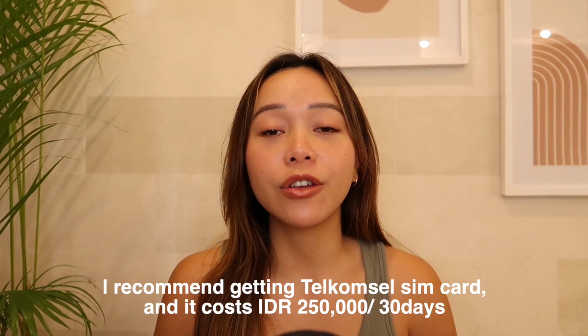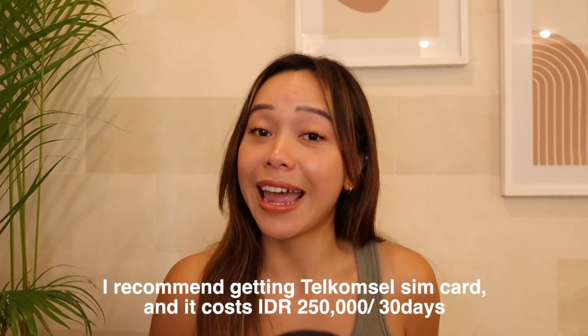Another thing that I would recommend is to get a local SIM card. I know most people will say to not get a SIM card at the airport, but in this case, I do highly recommend that you get a SIM card at the airport. If you're going to go with Gojek or Grab, it will save you a lot of time and headache. Not every SIM card provider here is available for foreigners, so you want to make sure that you get it from a reliable kiosk at the airport.